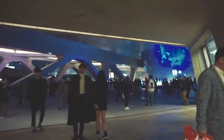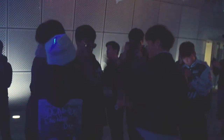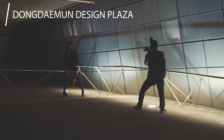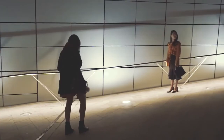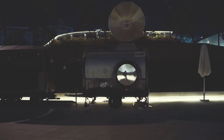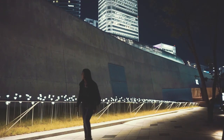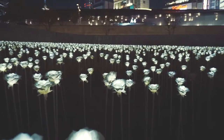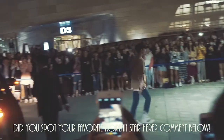From the historic South Korea, we now move on to the modern, chic, and trendy side of Seoul. We are now at the Dongdaemun Design Plaza. I like the futuristic building design and modern art around it. Plus, this is where the coolest events in Korea are being held. Lucky for me, it was the opening of the Seoul Fashion Week and I got to get a glimpse of Korea's superstars.